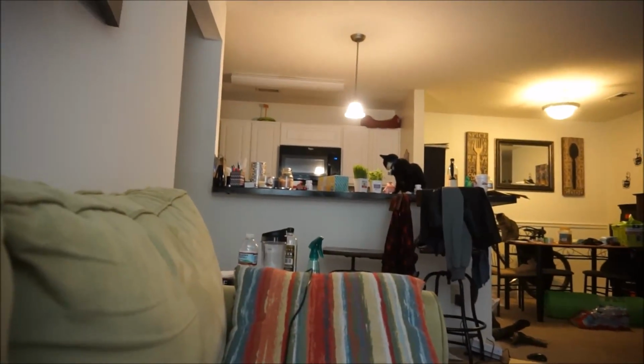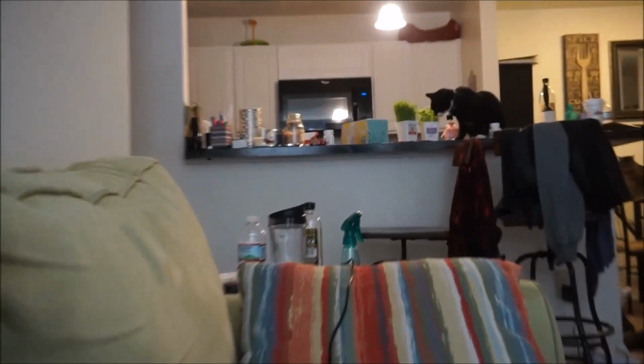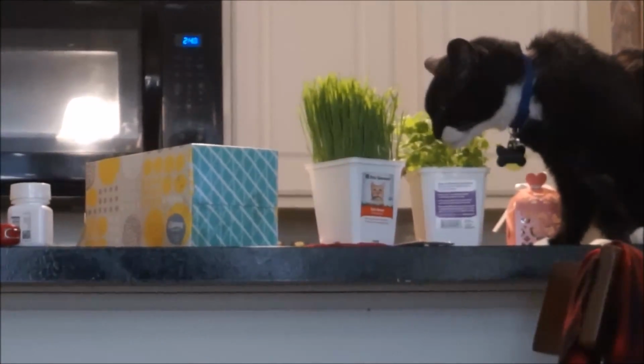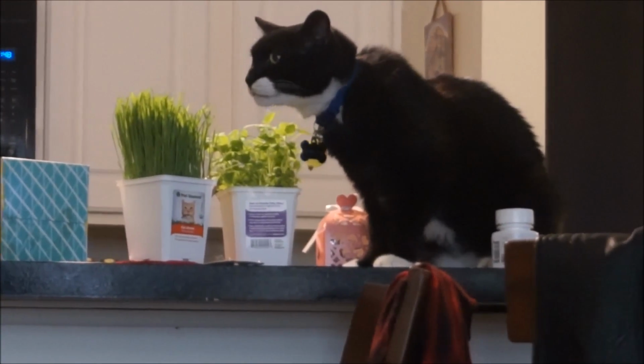Martin's trying out the catnip. Oh, go back. So I went to PetSmart the other day and got some catnip and some cat grass. And Martin seems very interested in it.